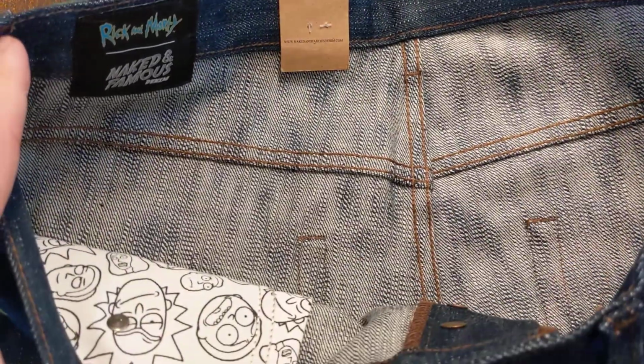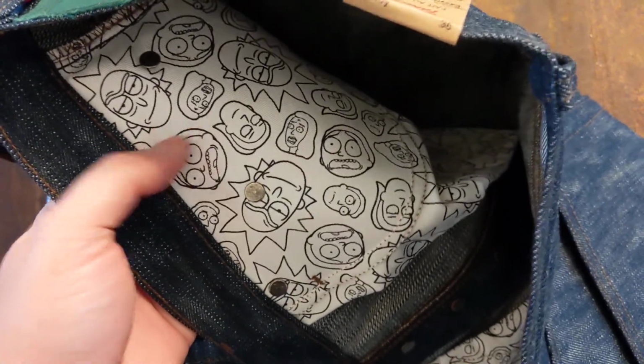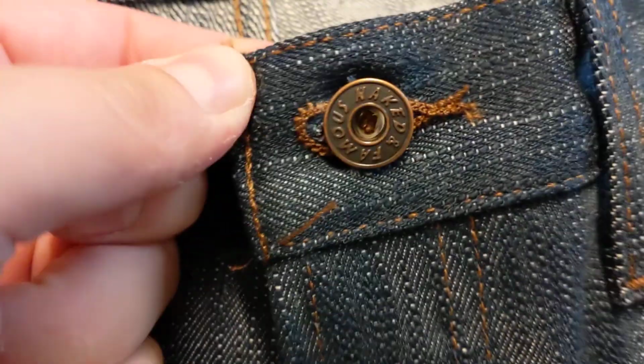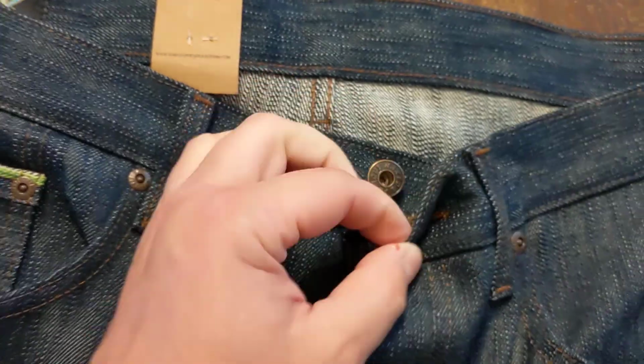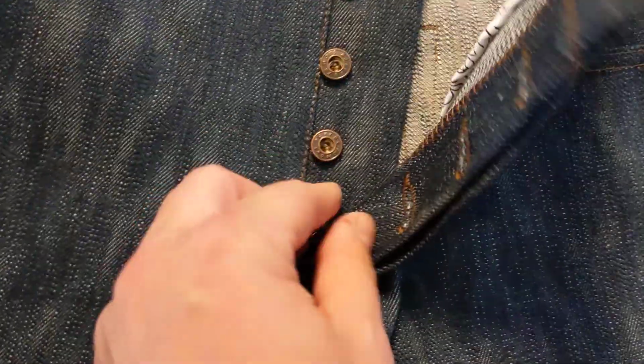Trying to think of any other details you can see. Oh, here we go. I forgot about these, the little character pocket bags on the inside. So you can see Rick and Morty and Summer. You can see all the characters. I think Jerry's in there, and those are cool. So pocket bags with Rick and Morty characters, and then it's got these darker buttons. Not sure if they're copper, a copper plating, or antique copper. I forget what they call the button color on these.